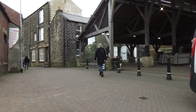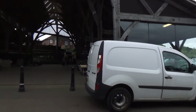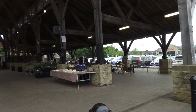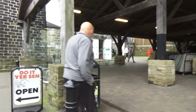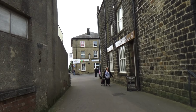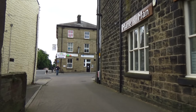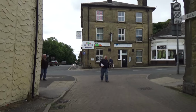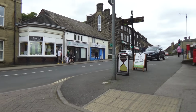So somebody can tell me when this market hall was built, which I think was only in the last probably 10 years if I'm right. I mean, the area looks extremely affluent. But, I mean, it's about 11 o'clock, 11:30, and you can see the footfall.